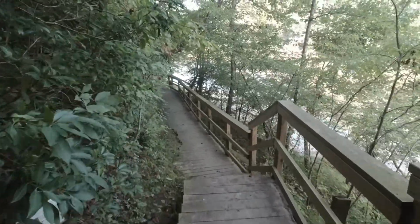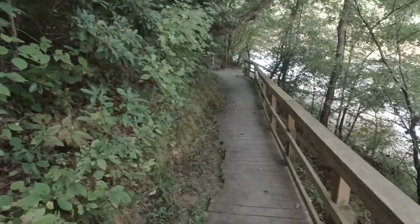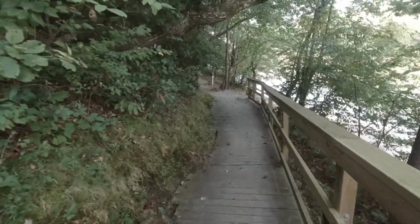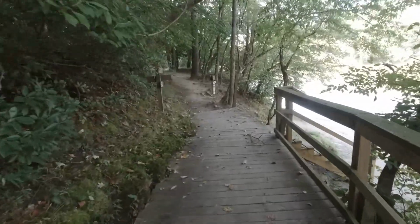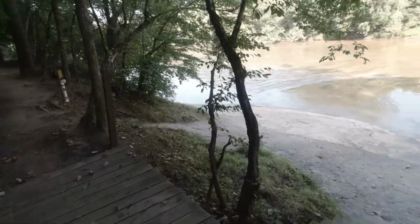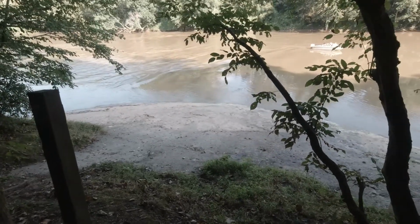They did a great job with these steps and with this little decking here to get down to the river. Here we go, right here. Pretty cool. I like it down here. It's really nice. Very pleasant pathways. There's a little beach here. There you go. It's all stone. And then, yeah, it's really nice here.